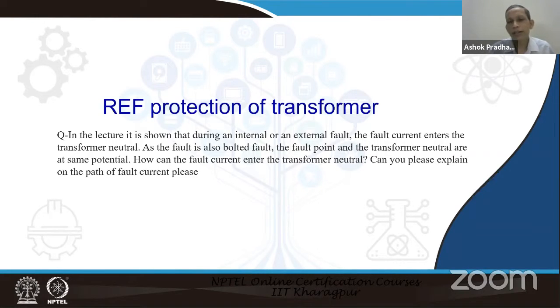So the point is, if there is a three-phase balanced fault, then what happens in earth fault protection? Mind you, a three-phase balanced fault means there is no ground involved, so ground current is not there, and therefore it will not go to the neutral path. However, nothing is perfectly balanced. If there is some imperfection, an unbalanced three-phase fault, and ground is also involved, then there will be ground current. That is what we say.